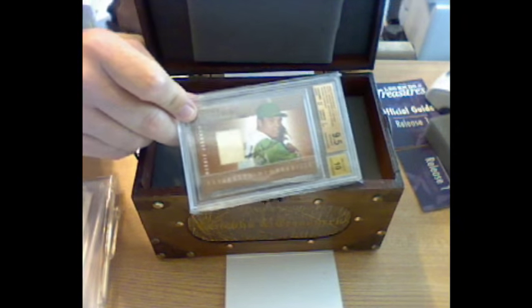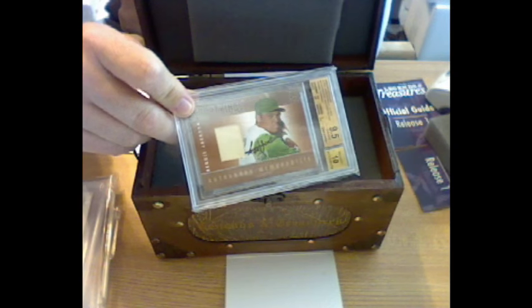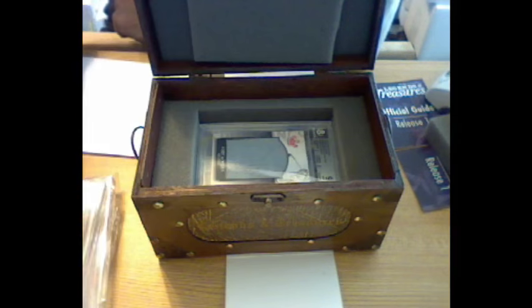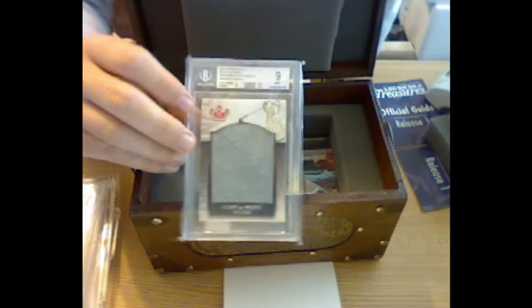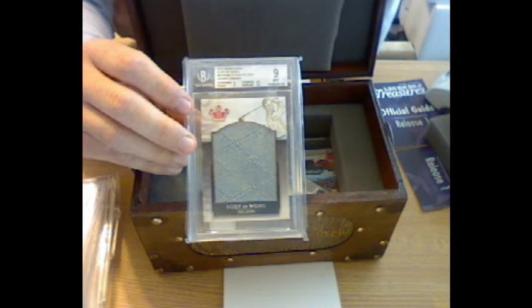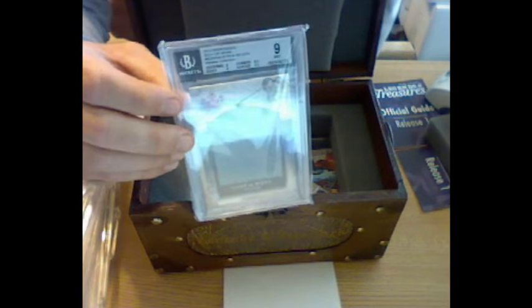Next hit would be hit 15, which is Go Steelers. Go Steelers ends up with a body of work, Byron Nelson, BGS 9, 1 of 1.